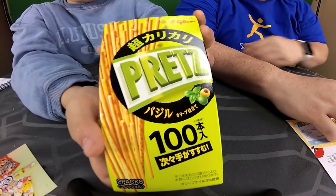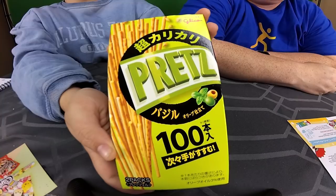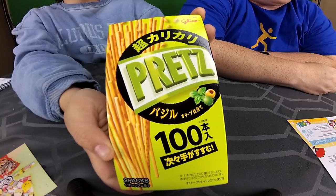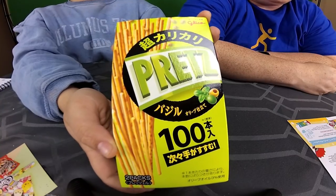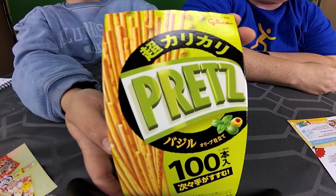All right, so Glico Pretz Extra Crisp Basil and Olive Biscuit Sticks. These special edition Pretz are extra crispy and have deliciously fragrant taste. Every bite is a sensation of basil and olive flavors that will have you reaching for the next stick. Now, I love basil, but we both don't really like the olives.